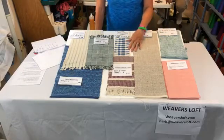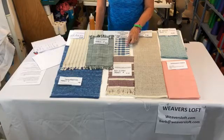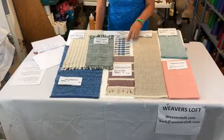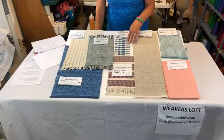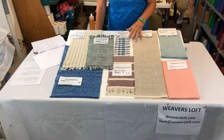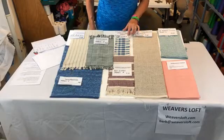Then we move into the ones that are done on floor looms. This particular pattern is an 8-shaft pattern, and this one is done out of Cottolin, which is a blend of cotton and linen, and it works just like a size 8/2 cotton, so it's done at about 20-22 ends per inch. This kit runs $44.